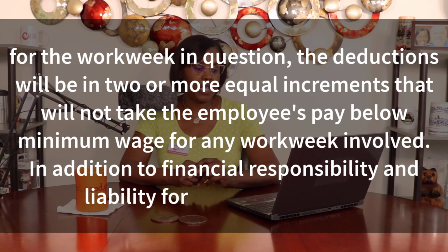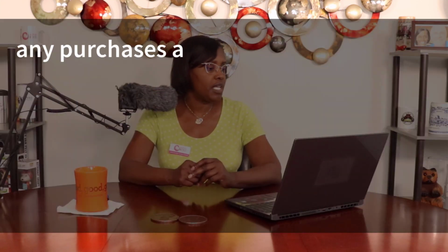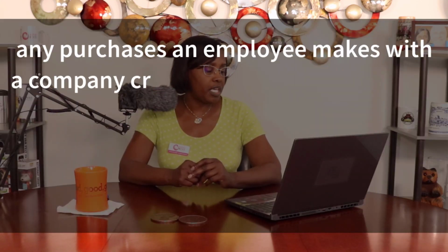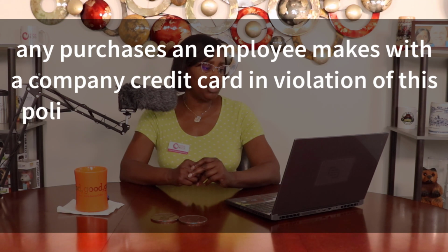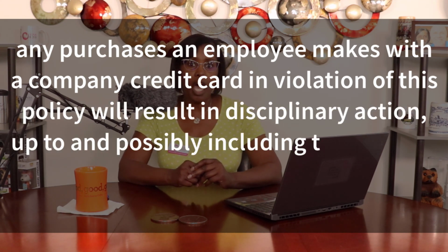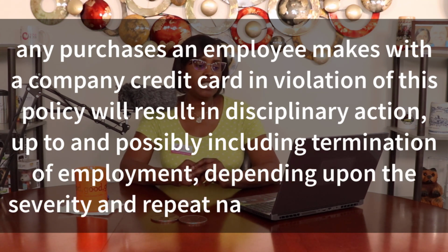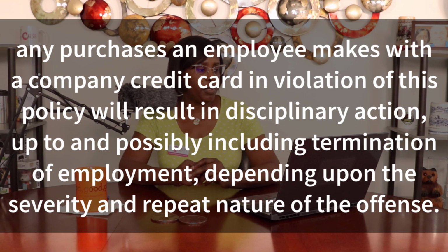In addition to financial responsibility and liability for wage deductions, any purchases an employee makes with a company credit card in violation of this policy will result in disciplinary action up to and possibly including termination of employment, depending on the severity and repeat nature of the offense.